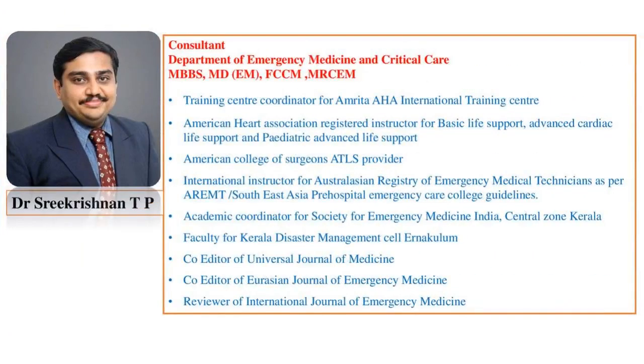So moving forward, the first experience from the emergency medicine department would be shared by Dr. Srikrishnan. Dr. Srikrishnan is a consultant in the Department of Emergency Medicine and Critical Care at Amrita Institutes. He is also a training center coordinator for the Amrita American Heart Association International Training Center. He is an international instructor for the Australian Registry of Emergency Medical Technicians. He is also an academic coordinator for the Society for Emergency Medicine in India, Kerala zone, faculty for the Kerala Disaster Management Cell, co-editor of the Universal Journal of Medicine, co-editor of the Eurasian Journal of Emergency Medicine, and a reviewer of the International Journal of Emergency Medicine.